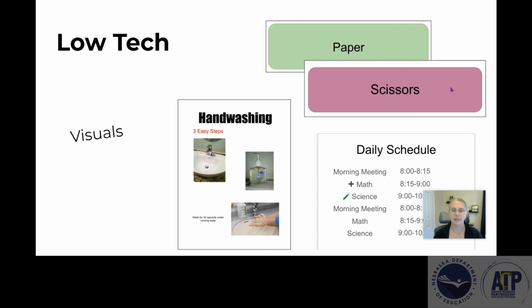Kind of along that same line, another great assistive technology for students who struggle with memory are visuals. Visuals provide a way for students to have less cognitive load when they're trying to remember what it is they need to do because the visual is right there for them. This can be as simple as labeling shelves or labeling drawers with the information of what is inside so students do not have to try to remember.